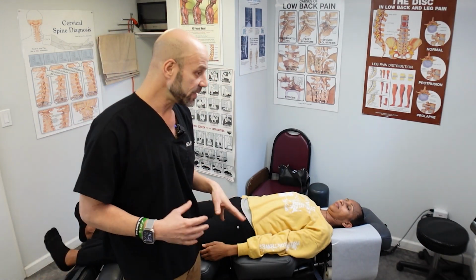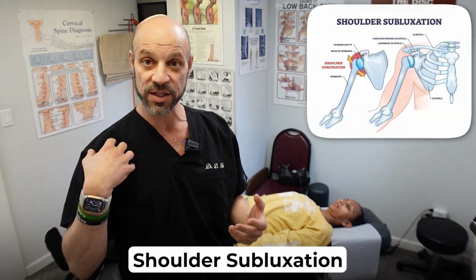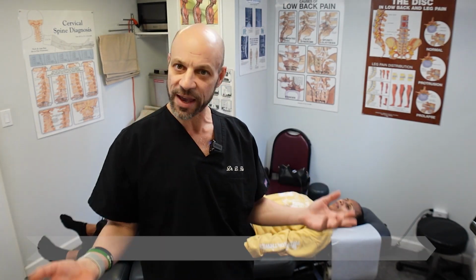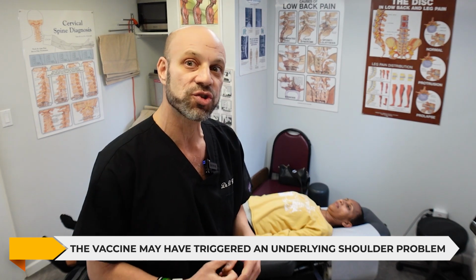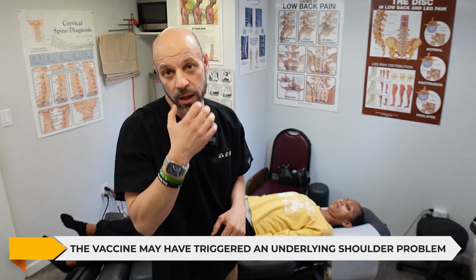So we need to determine whether or not this is a frozen shoulder, adhesive capsulitis, or whether it's a shoulder subluxation. And I'll tell you what I found in a minute. I'm not going to give it away just yet. Or is it just from the vaccine, right? But it seems unlikely that it could be from the vaccine. Maybe the vaccine triggered it. That injection in the shoulder triggered this problem. Maybe not. You'll find out.